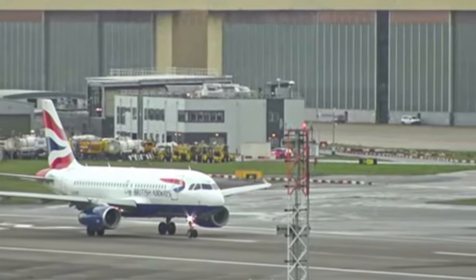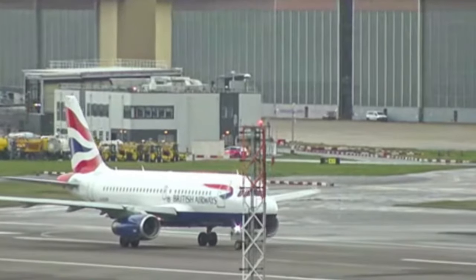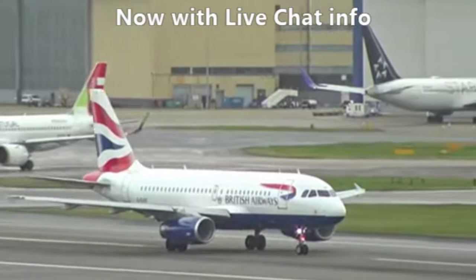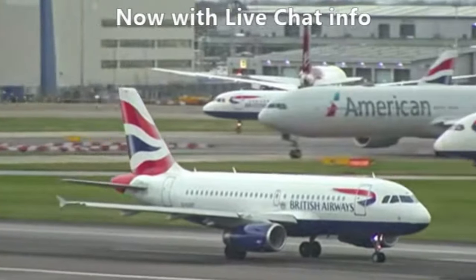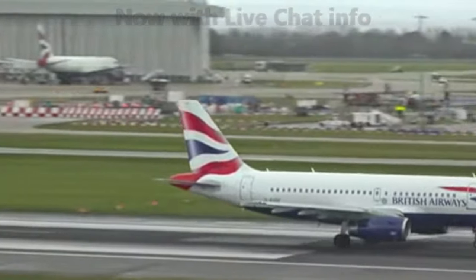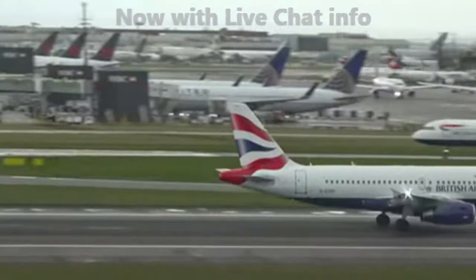Again, this could be a... Well, it is. No, I can't see it at all. Yeah, British Airways, where is it? Do apologise. Flight Radar 24 hasn't got this plane up on its system at the moment. As soon as it comes live on the runway, I'll tell you what it is.